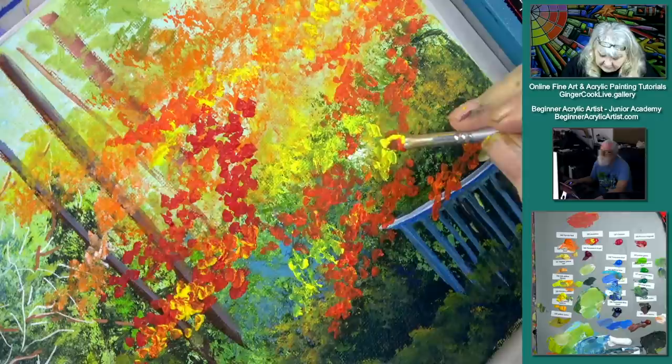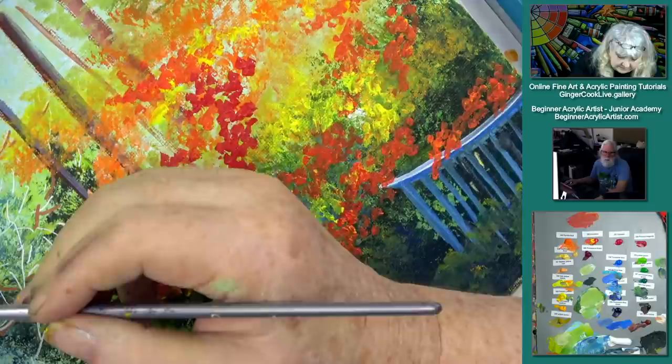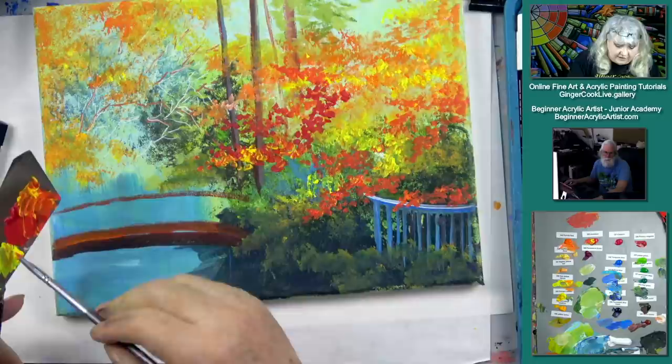Brighter colors bring your eye forward. Darker colors push it back. Okay, so you see how this lemon yellow is sort of bringing everything forward? It's a little bit of this up here, but not too much. A little bit up here. Just a couple of these little bright specks of bright yellow. You're not seeing a lot of that. A little bit. We're not going to put in every leaf. We're just suggesting fall this way, right? So this is the whole idea of what we're doing here, is we're just suggesting fall.